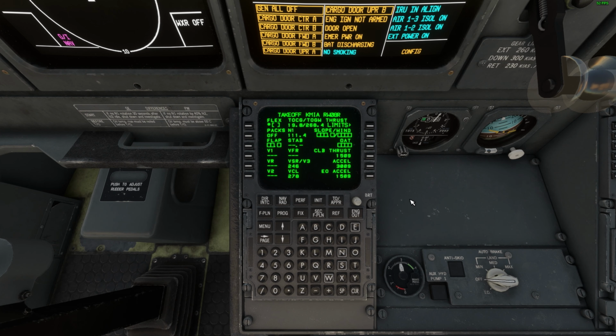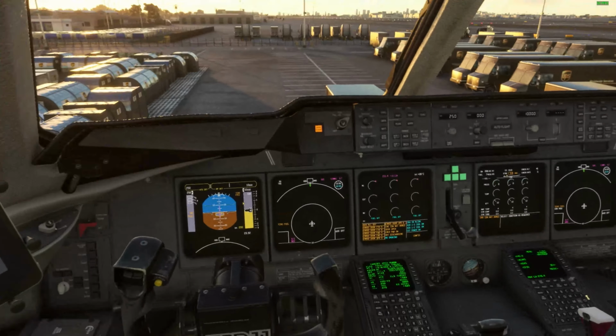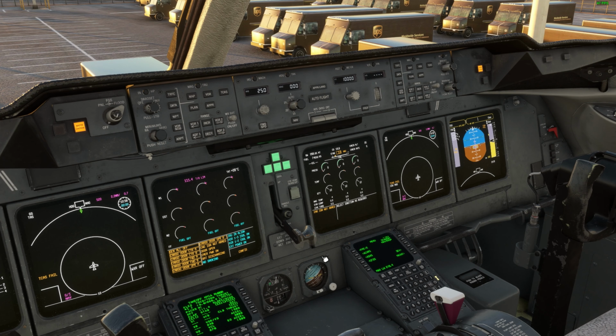Let's go to the takeoff and performance page. Let's go to performance. 08 right. Get the weather, get the weights and everything. So let's calculate. Let's see. QNH can be set at the same time. So 2990. Click on new.